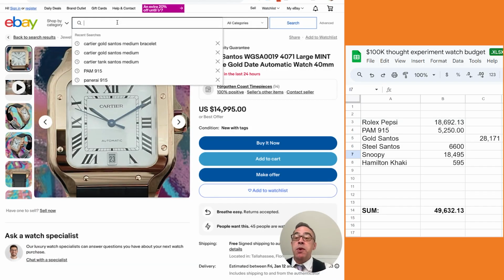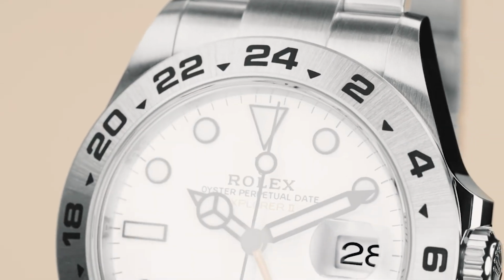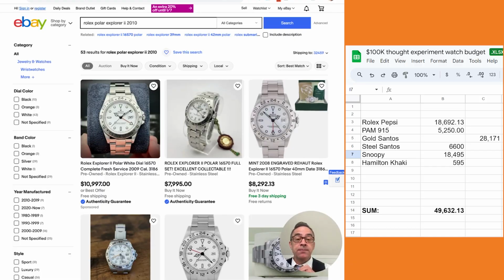Let's keep going. Since we've got the budget, I'm gonna go back to Rolex. I don't own a single Rolex. I love the brand, but hard to get, hard to afford. But in this thought experiment, I'm gonna go for a Polar Explorer, a Polar Explorer 2 to be precise. And I'm looking for this one in the year 2010, which is my son's birth year. And I would eventually give him this watch as his birth year watch.